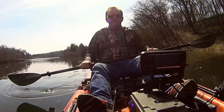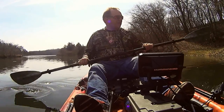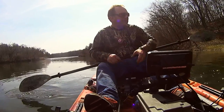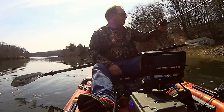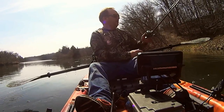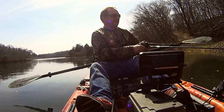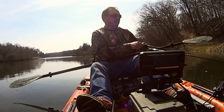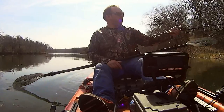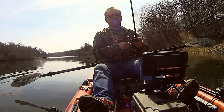But I've never really been able to time this area right here. See, I got one in the boat so far today. And this is probably the juiciest area of the river that I'm in right now. So we'll see how this goes. Hopefully I pick up a couple more.